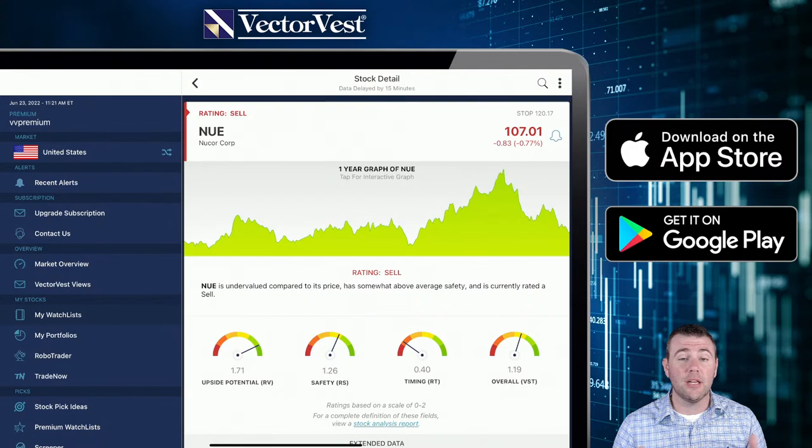If you're only using mobile, if you have the desktop, then you automatically get the Premium version included with it. So if you're on desktop, you don't have to worry about it. If you're just strictly a mobile user, make sure you do have the Premium version. You can check your subscription, I believe, through that upgrade subscription option right there.